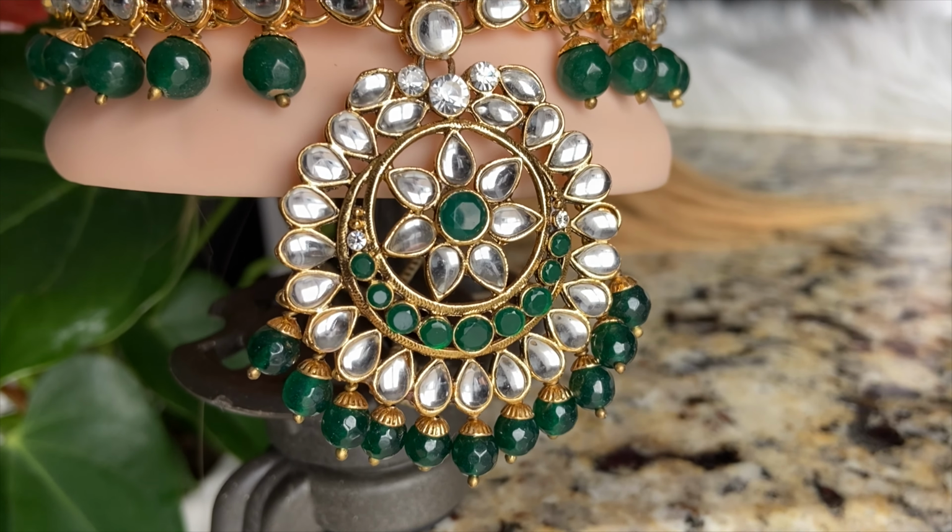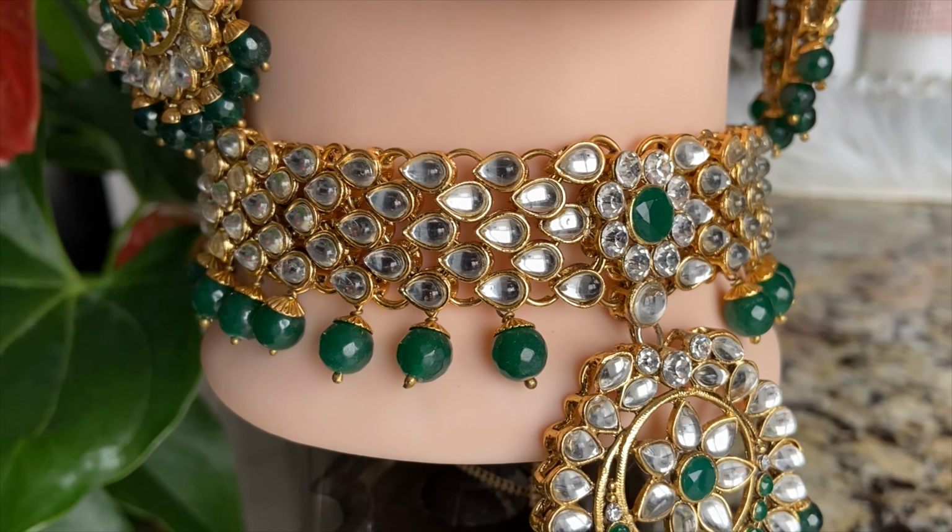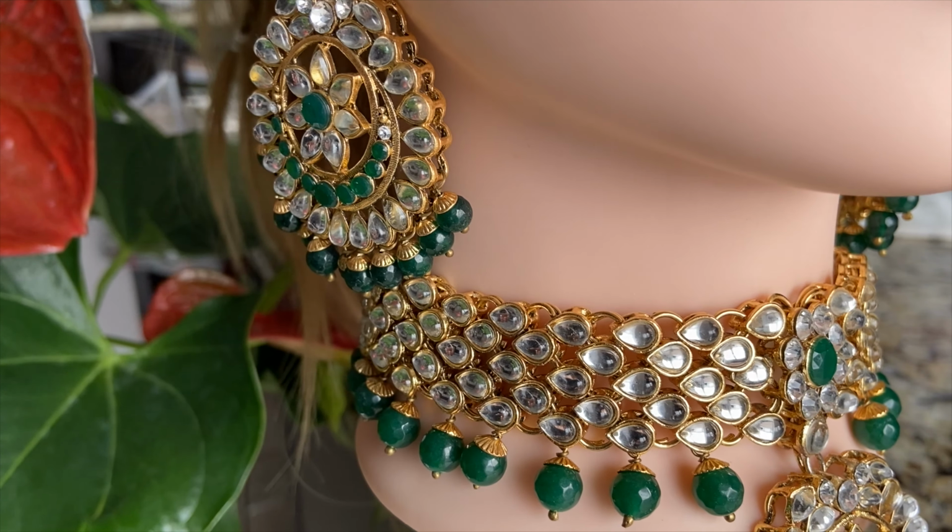I have this Kundan set in green and it comes with a long necklace as well as a Tikka, and I'm going to share with you how I like to wear this.